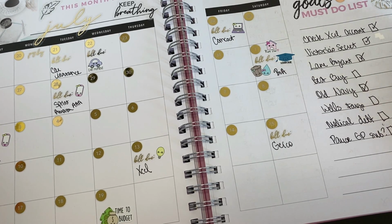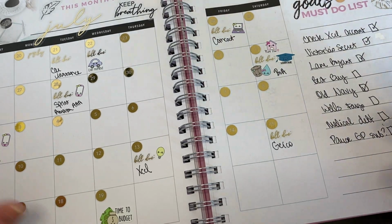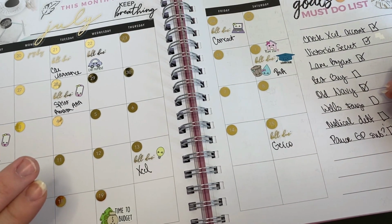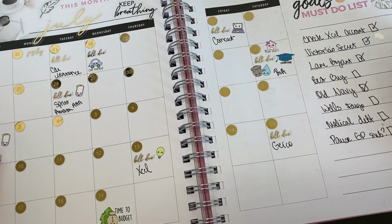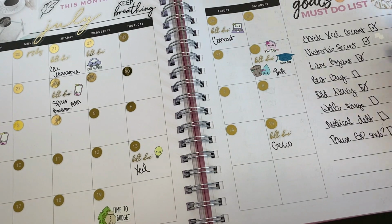But like I said, I think I'll be a little more conservative this month because of not knowing about my gynecologist appointment. And then I also want to make a dentist appointment. So I'm not sure how any of that works. I'm honestly not even sure if I can use my HSA for the dentist. I think so, but I'm not positive.